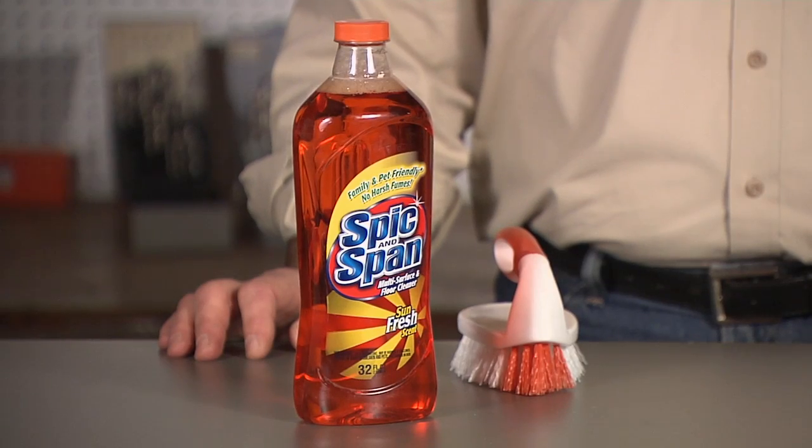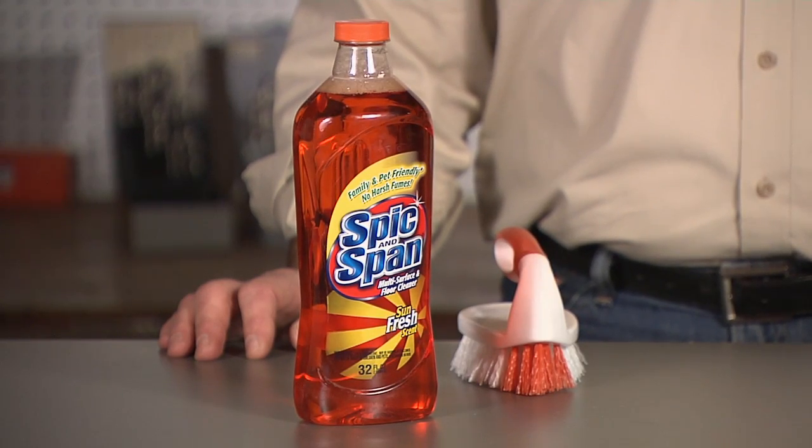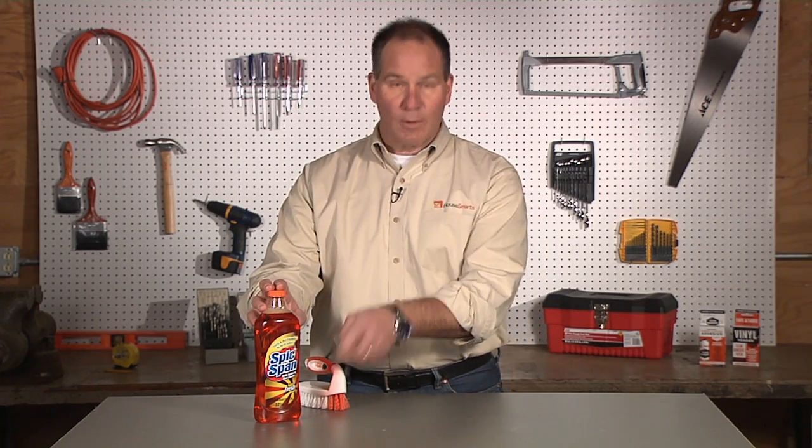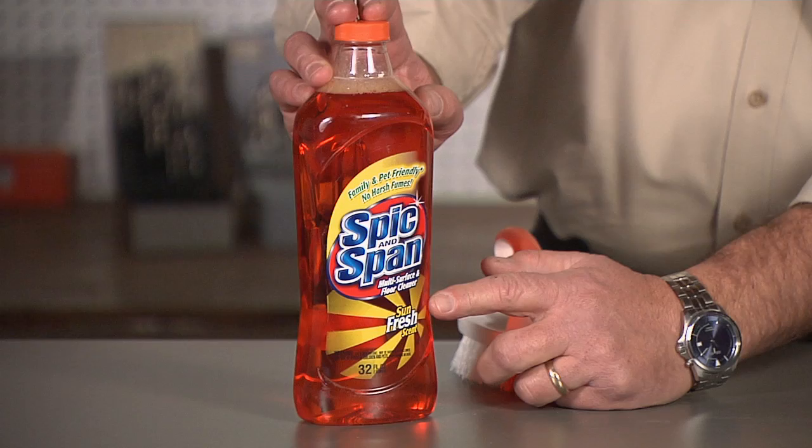So you do have to get the glue off of there. Now, I've always used Spic and Span and a nylon brush like this to scrub the wall, rinse it, let it dry, and then use a paint and primer in one to get a nice finish. Now, normally the cleaner comes in a powder, but now it's in a liquid, and get this, it smells like the sun. Not quite sure what the sun smells like, but it must be pretty good.